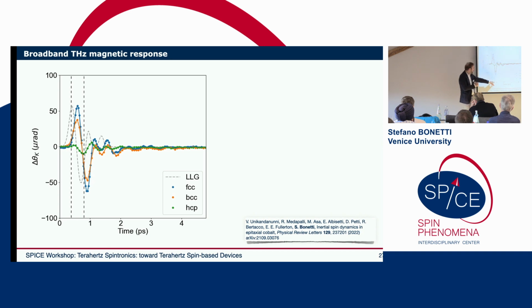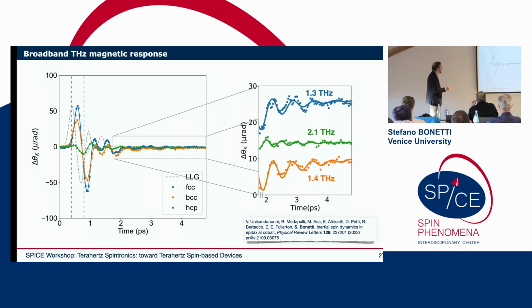So there is always an offset from the start of the oscillation from the time when the Terahertz arrives. In a way, this is probably the most intuitive way to see what inertia means. It means that basically the sample has some sort of inertial response, inertia in itself, before responding to the Terahertz field. And it's different for different materials, but here it is about 400 femtoseconds.